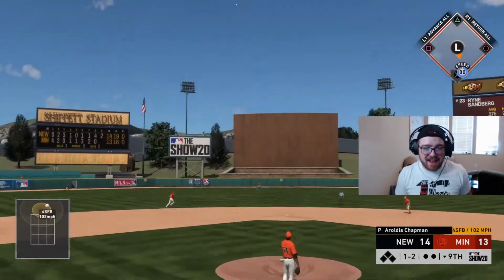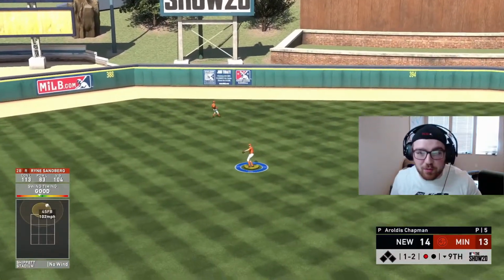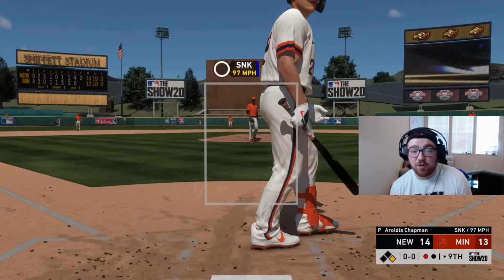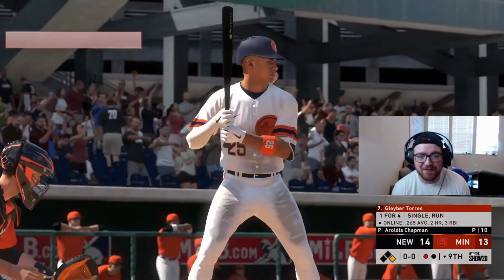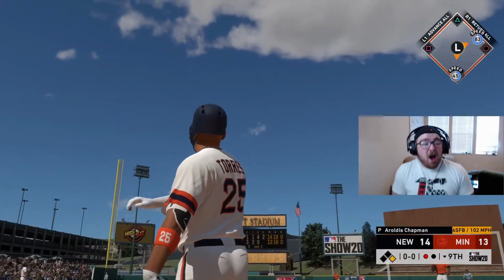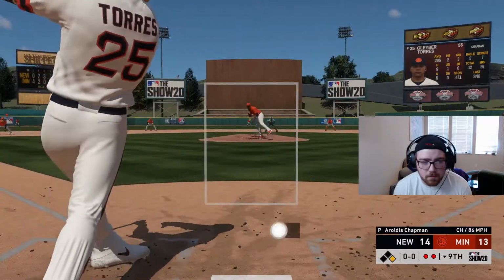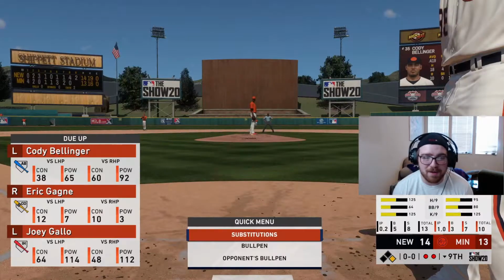I chased it. Is that getting down? No, it's not getting down. Man, I got to be more disciplined. That's one quick out. He just walked the tying run, and here comes Gleyber Torres. Man, if we walk this off here, I am freaking out. Down to our last out. I'm going to pinch hit belly here.